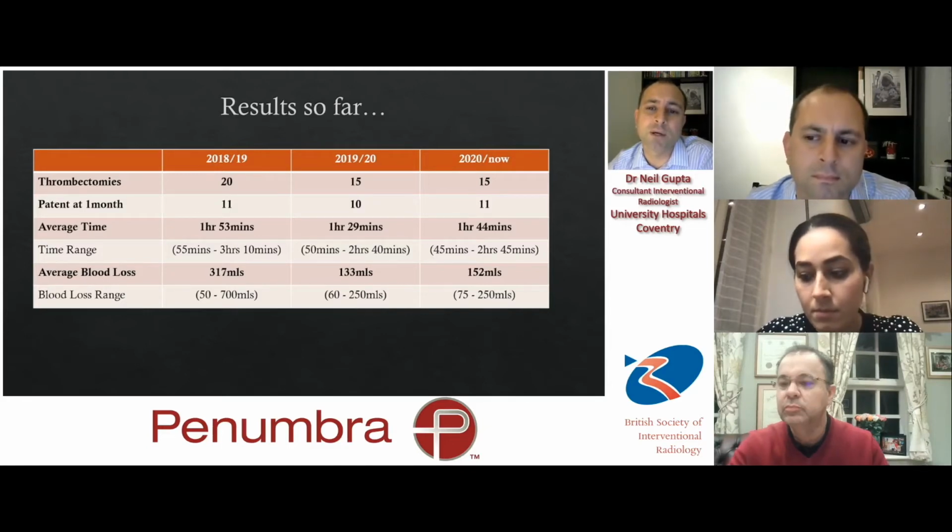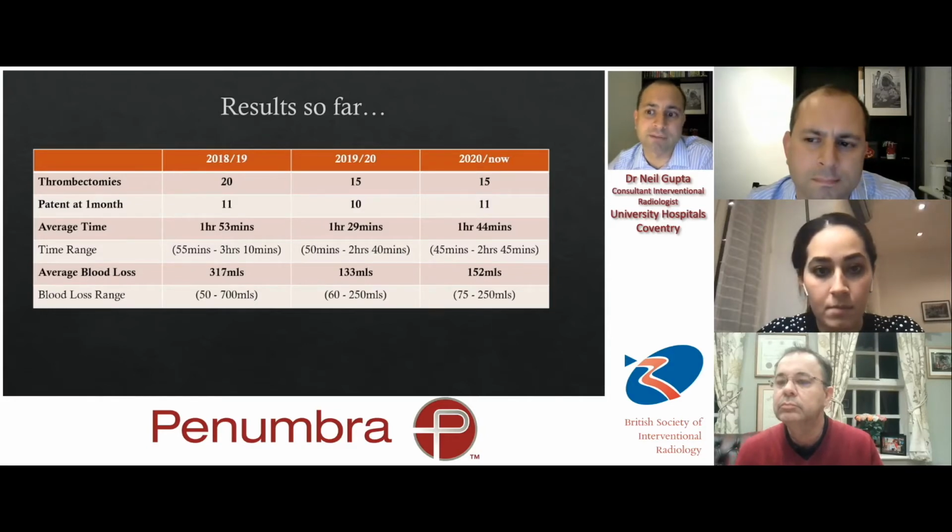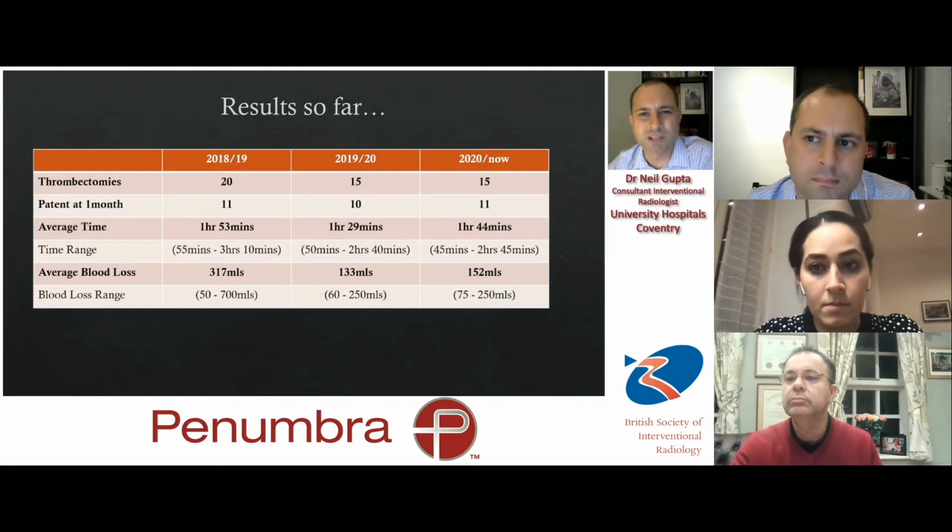In the second year, we got a little bit quicker, 1.5 hours, and in the third year, it's about 1 hour 45 as an average. But as I said to you, those cases where it's a short segment occlusion, you can do in just under an hour, but the classic cases normally take about 2 hours, and the really tricky ones that are really stenotic with lots of underlying problems that might need stenting, those ones are going to take a good 2.5 hours or so.